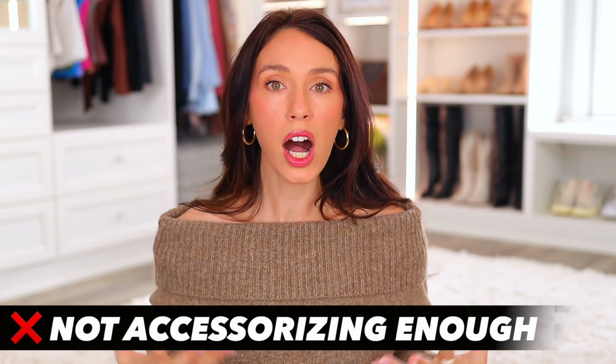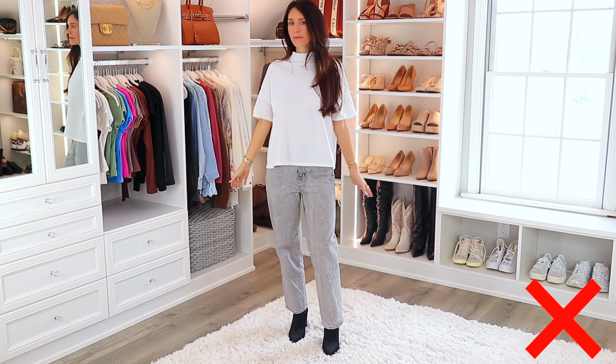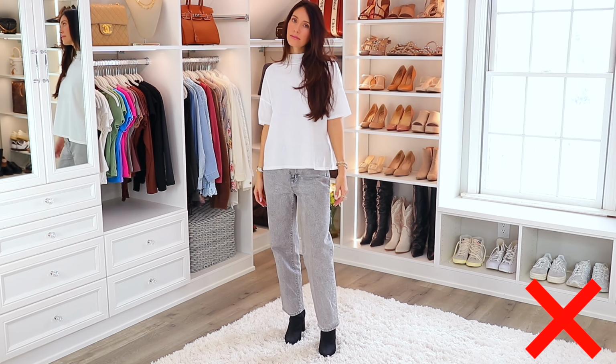But I did want to cover that because the next fashion mistake is simply not accessorizing enough. I really believe the more you accessorize an outfit, the younger you look. So here is a before shot of me. I don't think this is terrible. I'm wearing a stylish white t-shirt, with a higher neckline, with a pair of jeans and a pair of black boots.